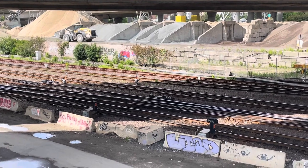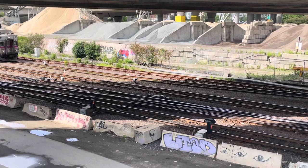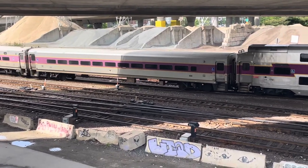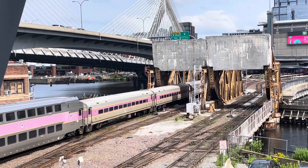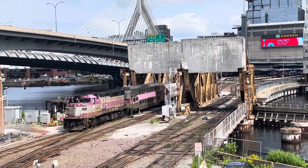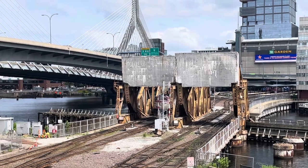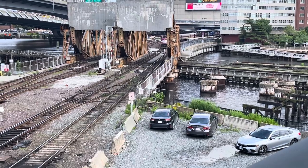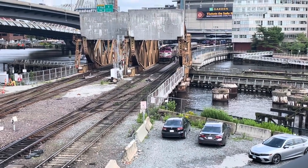Well, 3:25, here comes 156 in from Newburyport. Got a GP40 MC shoving. Comes 423 bound for Wachusett. Just departed North Station. It's the first of three trains that'll leave in the next 10 minutes. We'll get all of them.